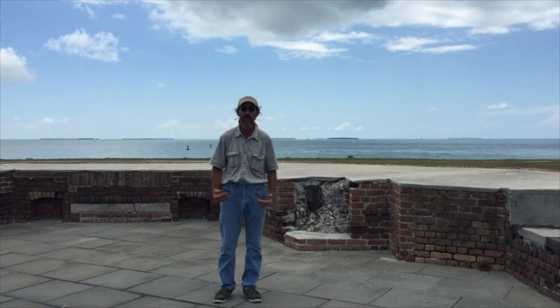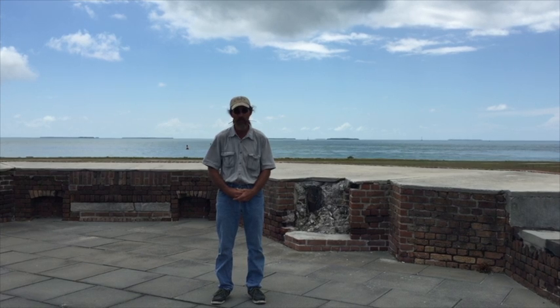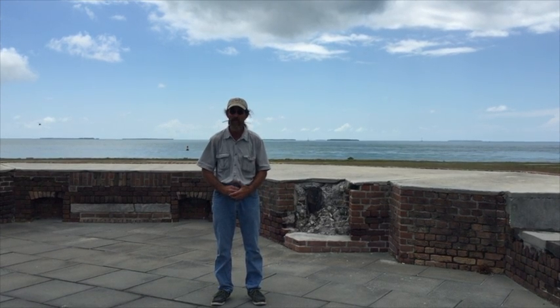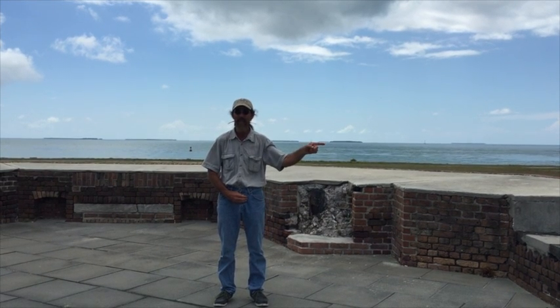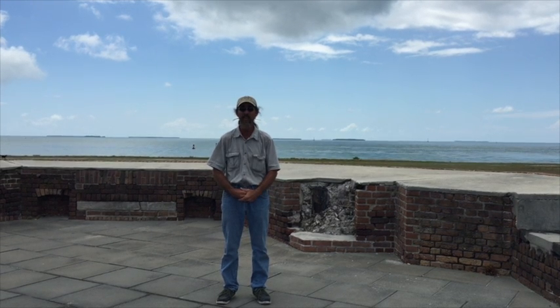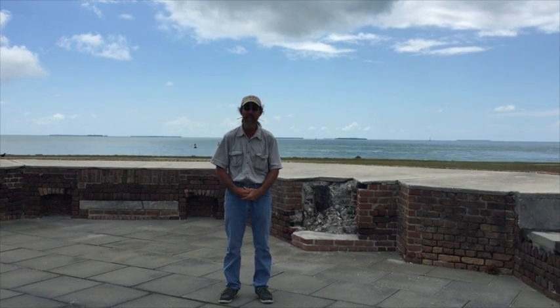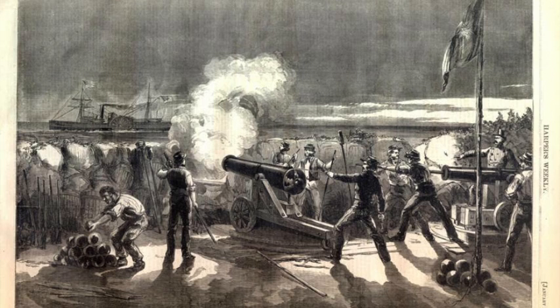So the important function that Fort Zachary Taylor served during the U.S. Civil War was to protect Key West Harbor, which was the headquarters of the Union Blockade Squadron against the South. Our cannons, as before mentioned, had really, really strong firepower. In fact, our smallest gun could hit this island right here, Mule Key. Mule Key is about 2.5 miles offshore and sits almost exactly on the opposite side of our main channel. So even our smallest gun could completely shut down the main approach to our harbor.